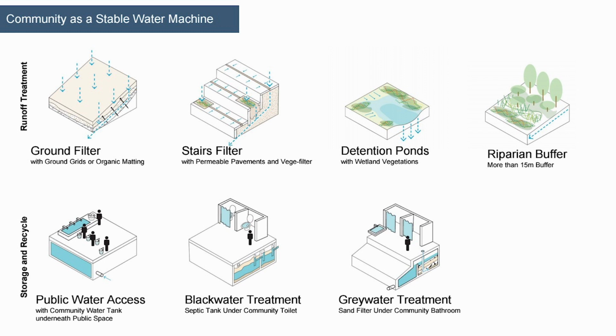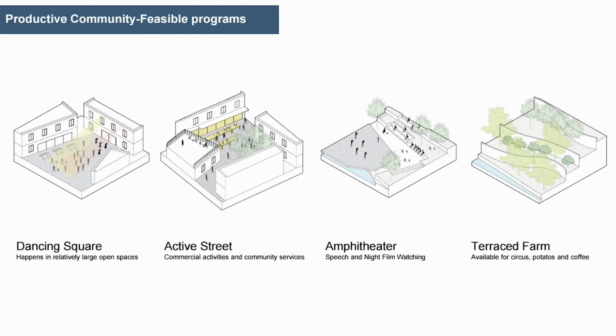The entire community will work as a stable water machine that helps to support the residents even during the water crisis. We have 2 subsystems. The first one is the runoff treatment system, which includes the ground filters, stair filters, and detention ponds, as well as riparian buffers. The second one is the storage and recycle system, which includes the public water access water hub, the black water treatment systems, and gray water treatment systems.